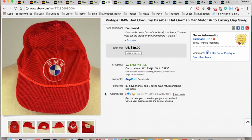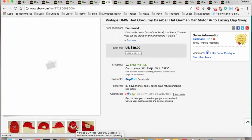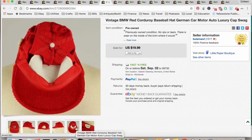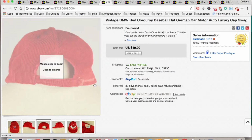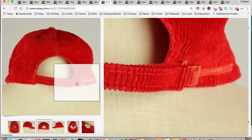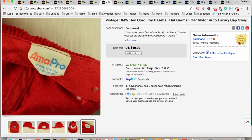Vintage BMW red corduroy hat. I sold it for $18.59. I paid $1 for this at a garage sale. I paid $5.15 in shipping and fees for a total profit of $12.44, and it only took a week. I couldn't figure out this little strap, this little thing, to save my life. It only took a week, and they already gave me feedback, and they love it, so that was great.